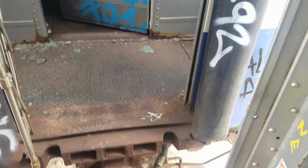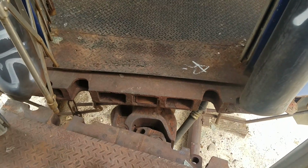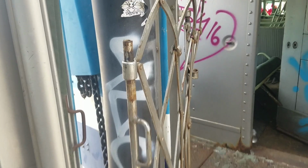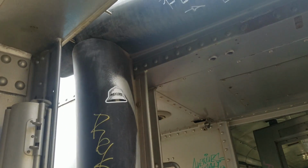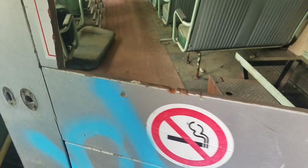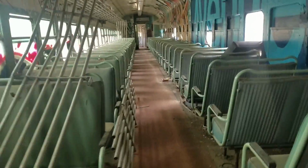So cool. Like, yikes. Can you imagine doing this while the train's in motion? Well, I guess when the train was in motion, that little gate was up and there was some kind of a gasket or something. Oh, no. Huh, anyways, no smoking car, guys. Put out your cigarettes. Go into this car. Yikes.